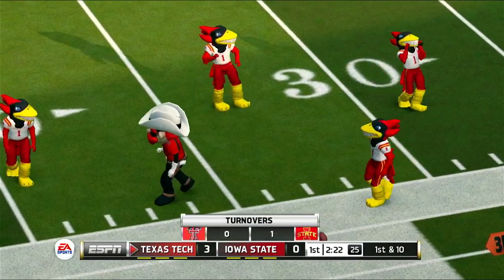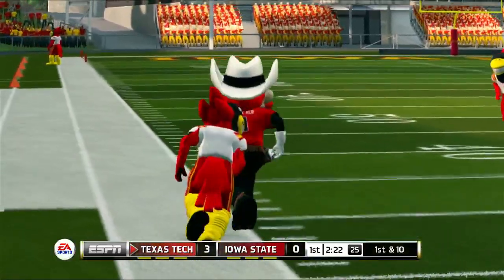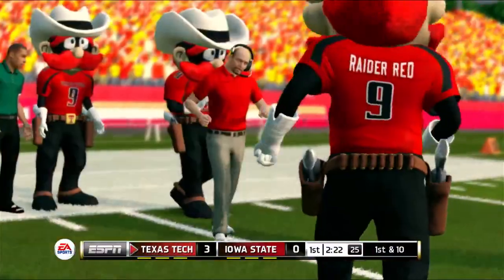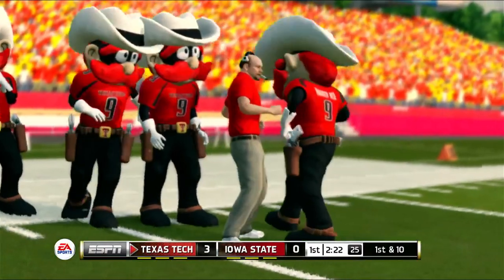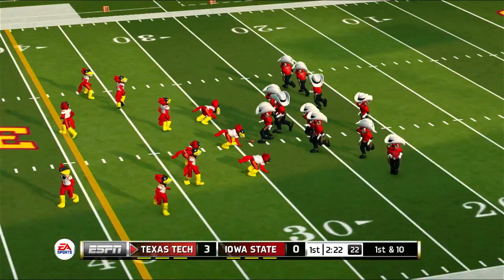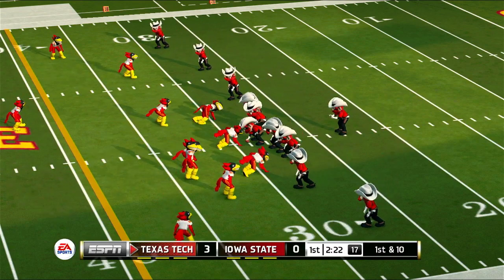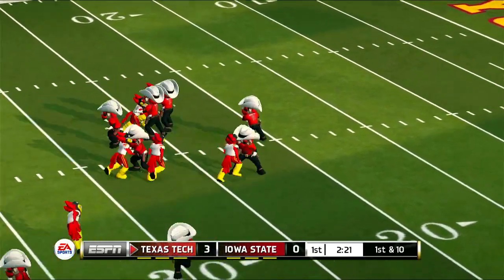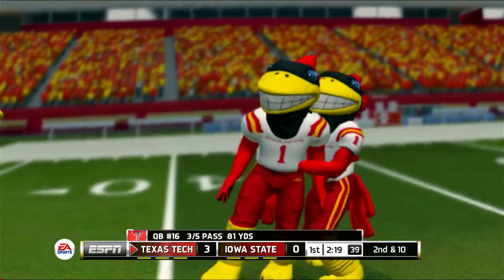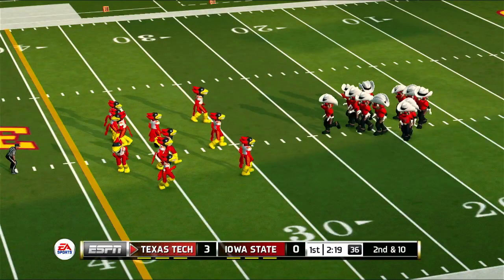Hesitant on that throw, and that left the defender time to break on the ball and pick it off. We've got a first and 10. Ball on the 29. Quarterback all by himself in the backfield with five wideouts. Great pressure on the quarterback forced that incompletion. Boy, they really pounded him on that throw. That makes it second and 10.